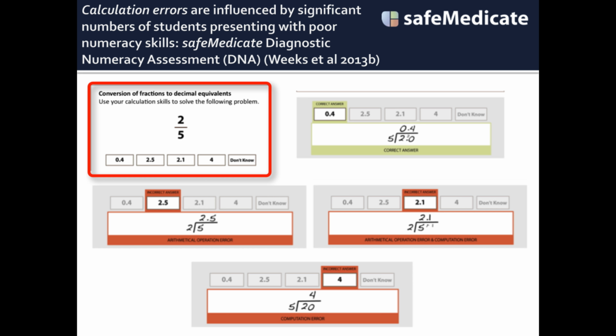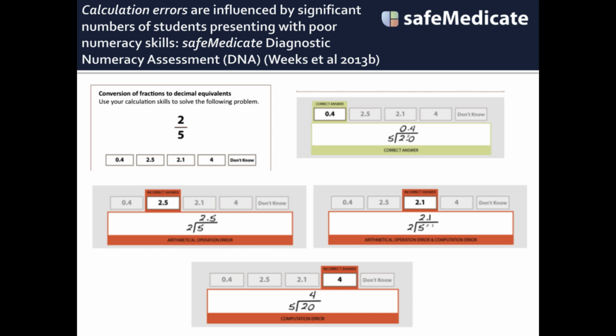The correct answer, the 3 most common errors recorded during assessments of over 2,000 prospective nursing students, and a don't know answer, which is included to prevent forcing the student to guess an answer when they do not possess the necessary numeracy skills to solve the problem. We illustrate here one example from the DNA that illustrates common errors that we're sure many of you who teach this skill will be familiar with.